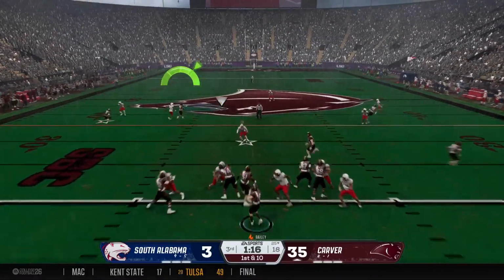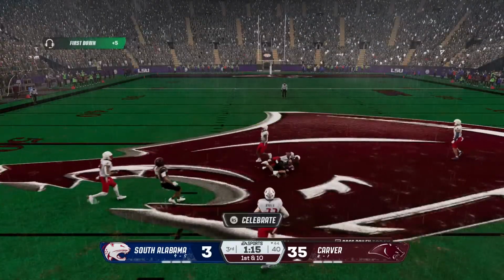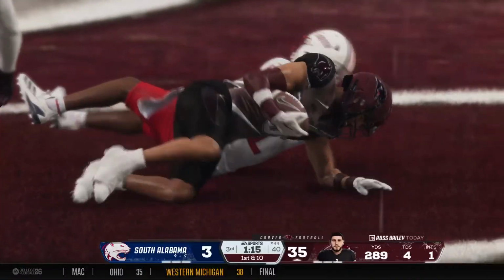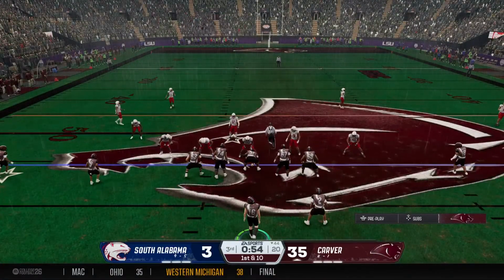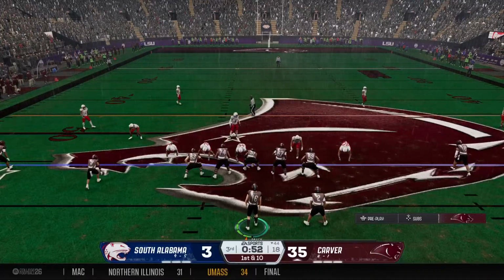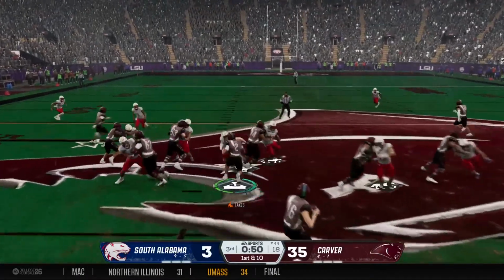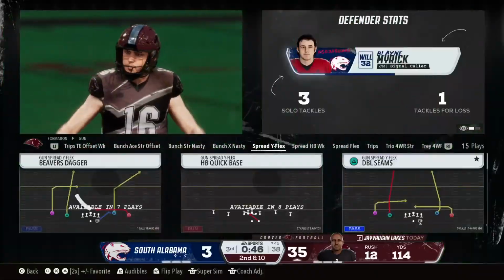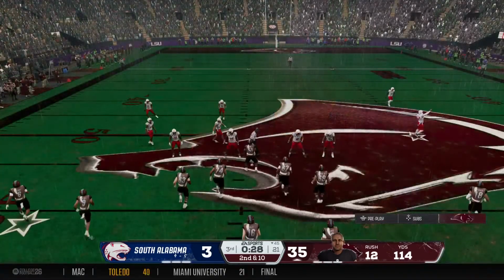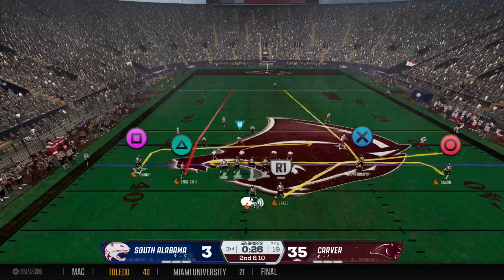Wants to throw on 1st down. Finds a man in the middle. Really nice pickup there as they have it out to the 44 with a 1st down. Here's this offense with a fresh set of downs. From the gun, he leaves it with the back. And the defense holds firm. No pickup at all on that play.